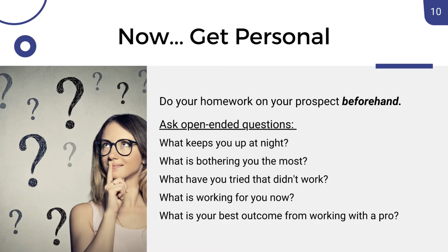Okay. So what keeps you up at night? What is bothering you most? And with these things, you can also identify where you tailor the conversation, right? If they're telling you that what's keeping them up at night is cash flow issues, your solution can be geared towards how you have helped other clients straighten out their cash flow issues, whether that means getting payment quicker, changing the way they charge, terms, going on credit cards, things like that.